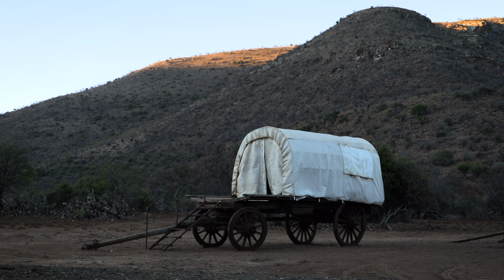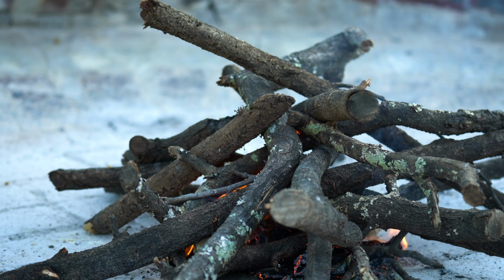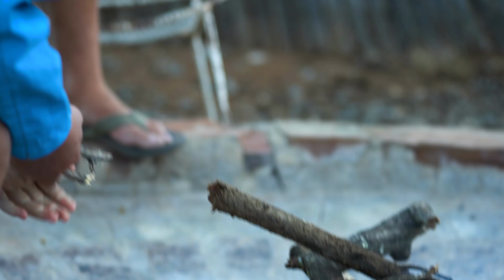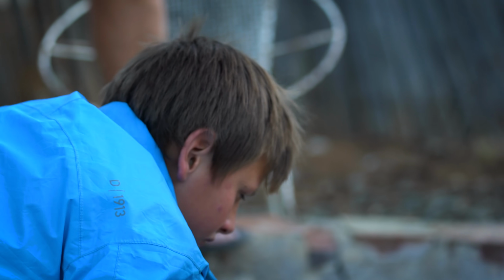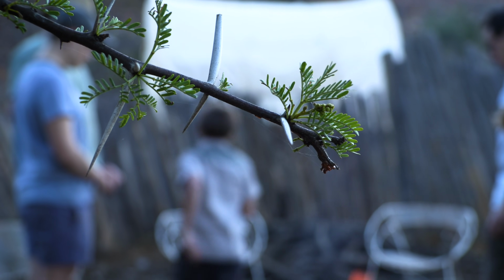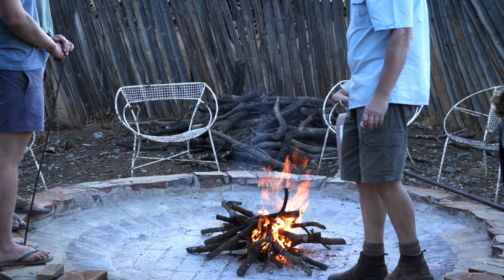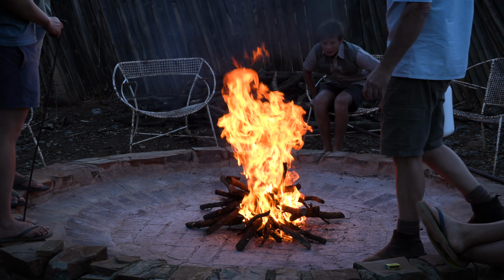So, evening is falling here at a very dry and dusty Oxwagon camp. Really great to be back. Anton, who's the farmer here, and his son Anton Jr. and Anton Jr.'s friend have joined us for a little braai, which is a barbecue. We're going to barbecue some lamb chops from some of the sheep that are on the farm here. So something from this area, something fresh, something very delicious. Really looking forward to it because I'm actually pretty hungry.